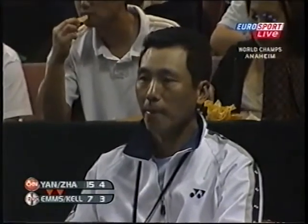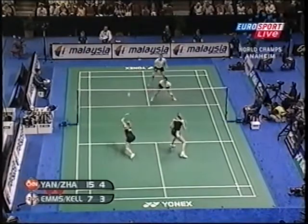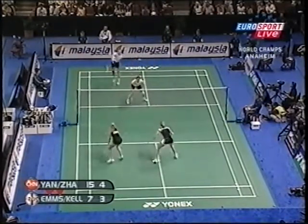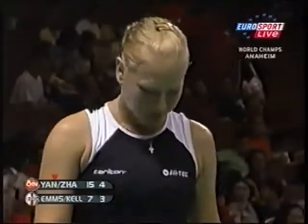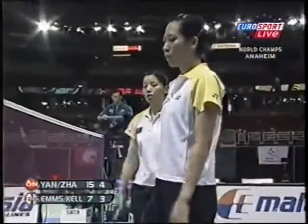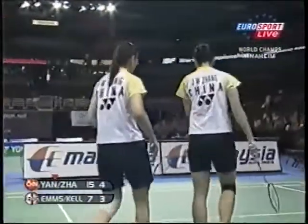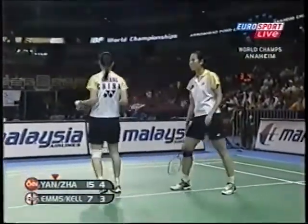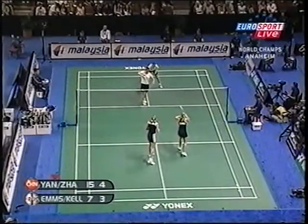Zhang. Yeah, they know they need to get the good length. Just pushing inches too far. I'm afraid that was way too short from Gail Emms, and she knows it. Yeah, she tried a little block just down the side. The idea was right, but it just popped up too high, putting herself in all sorts of trouble.